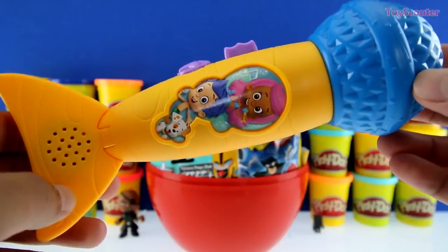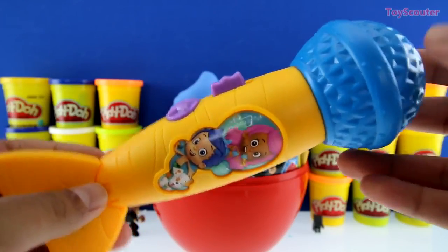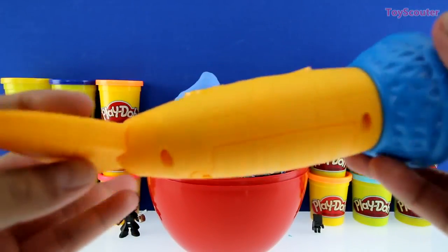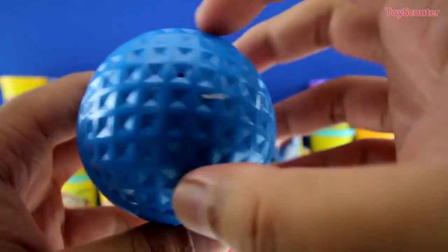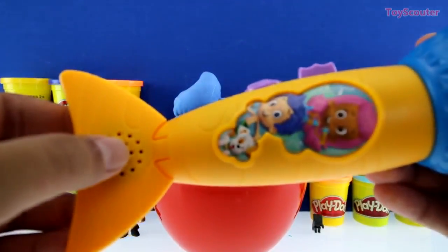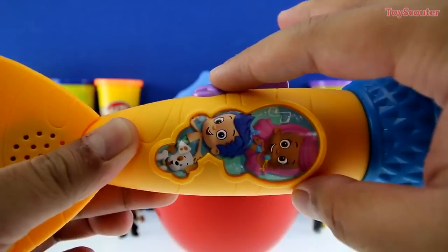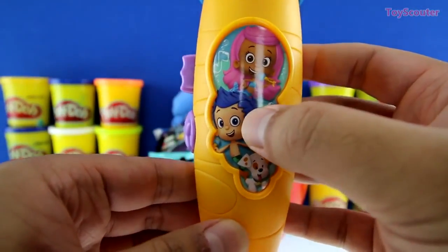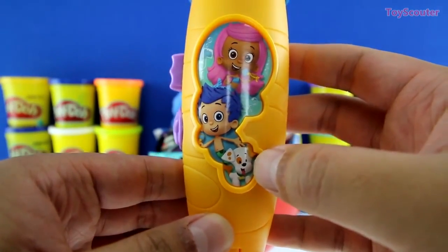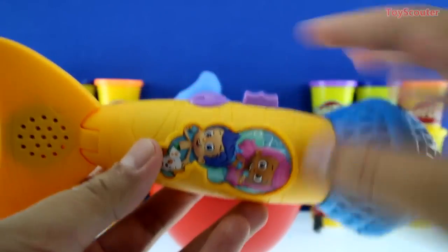Whoa! We got a Fisher-Price Rockin' Microfin. And it's called that because it's a microphone and it's a fin right here. So the microphone, you could sing into it. And on the fin, there's a little speaker. And if you press this button, it makes music. And who are these guys? Here's GIL, his puppy, and Molly. Pretty awesome. Let's try it out.